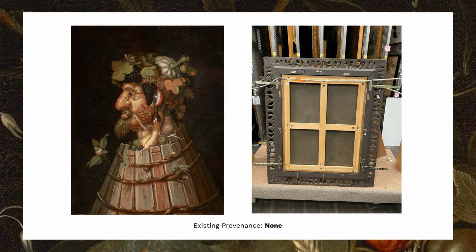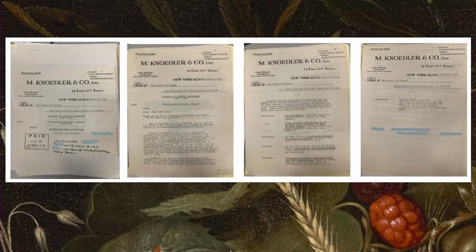And then we look at our other Arcimboldo of Autumn, and there's nothing on the back, and we also have no existing provenance. So we're kind of working in 2 different avenues here, looking at 2 different works, but we know at one time they're connected. So we want to find how these 2 are connected. So first we start with what we know. We know that the Summer was purchased from Knoedler and Company. We go to the object records that are here in the museum.